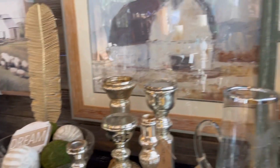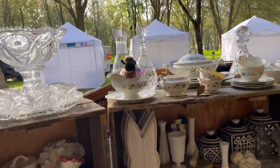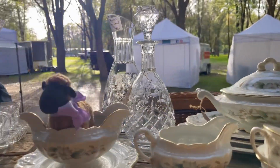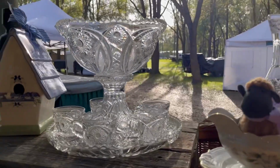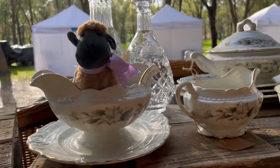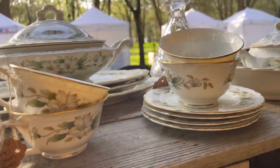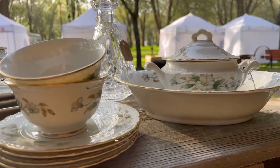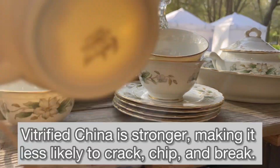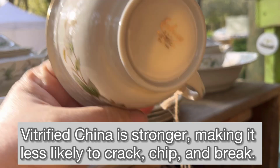I can't make it ching louder because I don't have fingernails. And then we have some really pretty crystal pieces here, and I specifically put them up here so they would catch all of the sun and really be fantastic. We have this lovely magnolia pattern in this, I think this is bone china. Let me peek at it. Oh, vitrified china, even better.